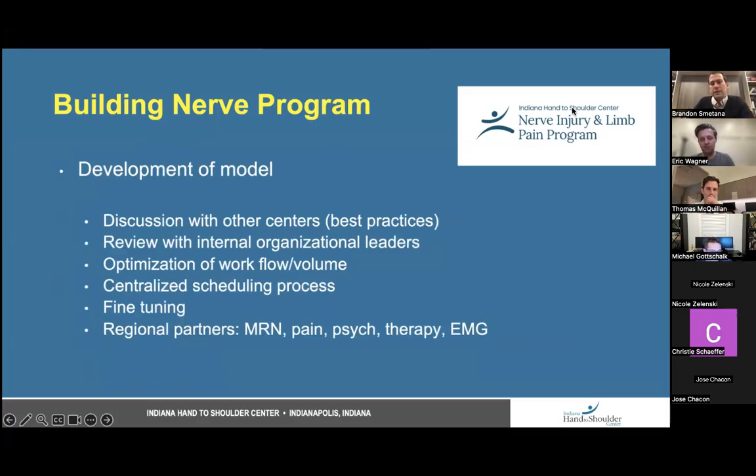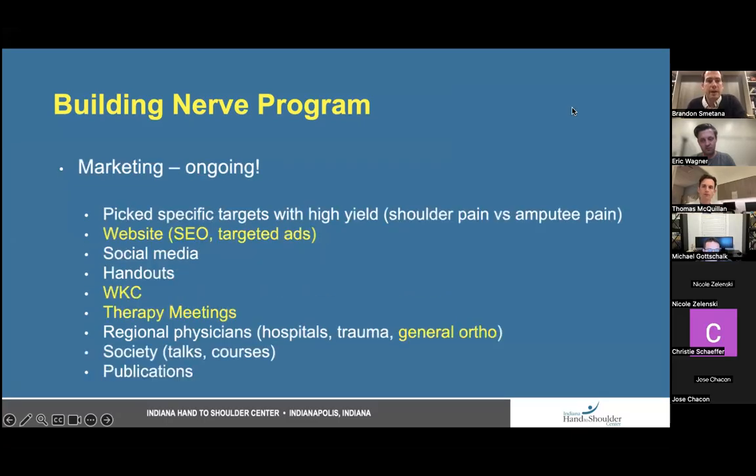If you do want to get into this, for us at least, we started with best practices of other groups that have already done this, and reviewed internally: workflow, fine tuning, all the stuff I really just talked about, developing our own practice. We repeated it for the nerve program. And then marketing is a big component of this. And these are all the different things that we're currently doing.